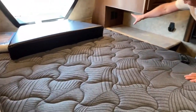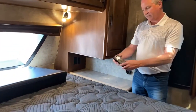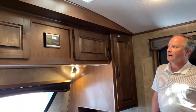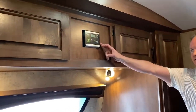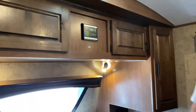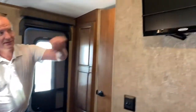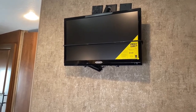Coming across here, we have the same ports, 120 volt and the USB ports. Also on the side of the bed, we have a control for the Maxx Air fan that's above. Great for venting out the heat at night, bringing the cold air in during the day. Here you'll see this is flashed. This is the controller for the solar panels that are on top. So it's all equipped with solar panels. Moving to the side, again, those blackout blinds really will darken it up here at night for sleeping. Before we forget, there's the 12 volt TV above with a bracket on it. It can be adjusted in many ways.